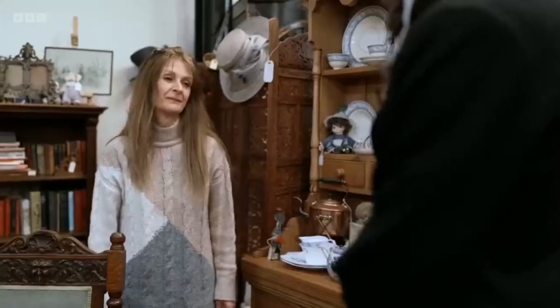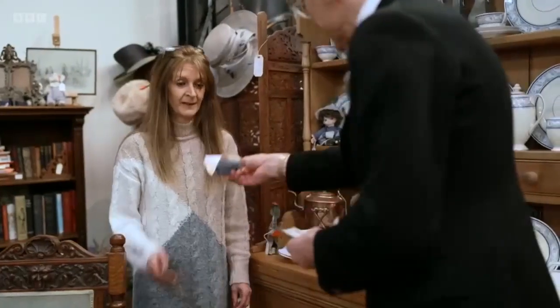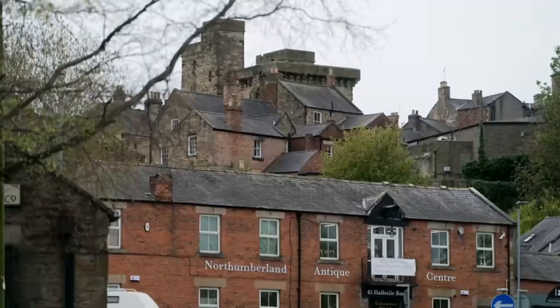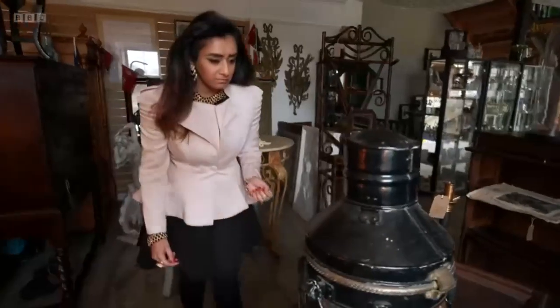In that case, let me shake you by the hand. Thank you very much. Thank you. Leaving Mark with £125 up his sleeve. Thank you so much. Thank you. No wonder he's looking pleased with himself. Now, where's our other happy bunny off to? Any further on in your quest?